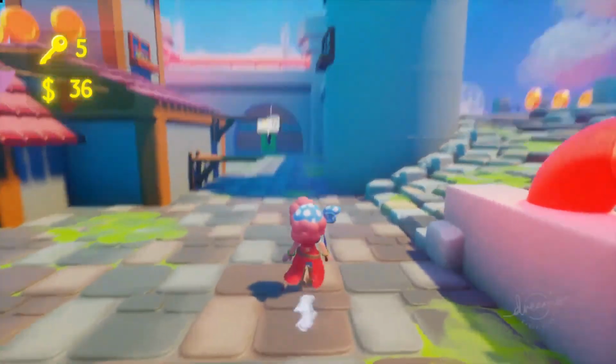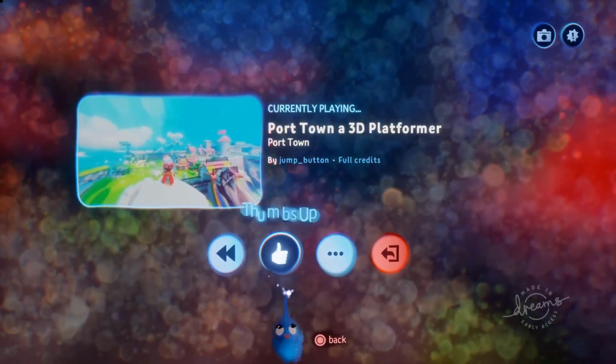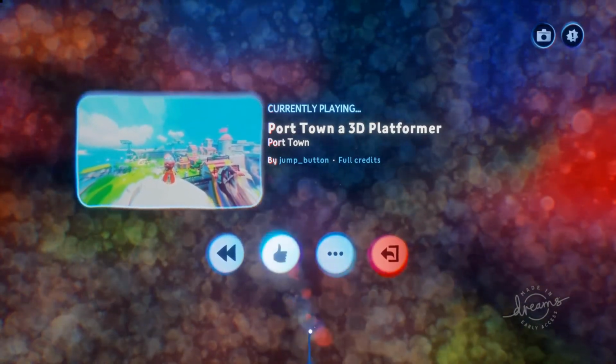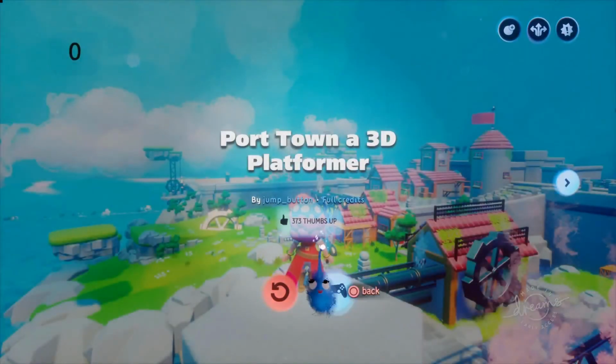Woo! Okay, let's leave it there. That's a good place to leave it. Thumbs up. I don't know if that's thumbed up or not. I'm confused now. Is that thumbed up? No, that's thumbed up. Right. Exit. Yes, I've thumbed that.